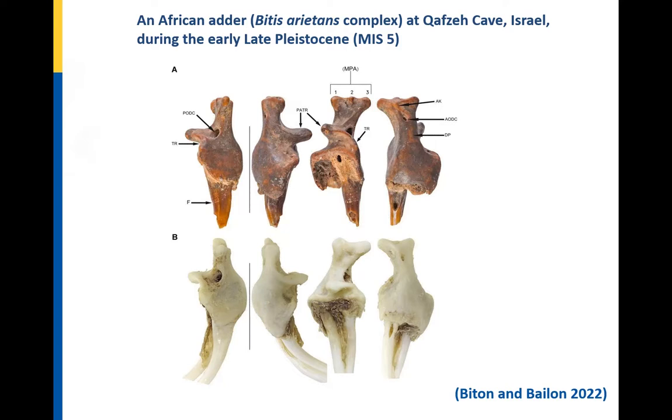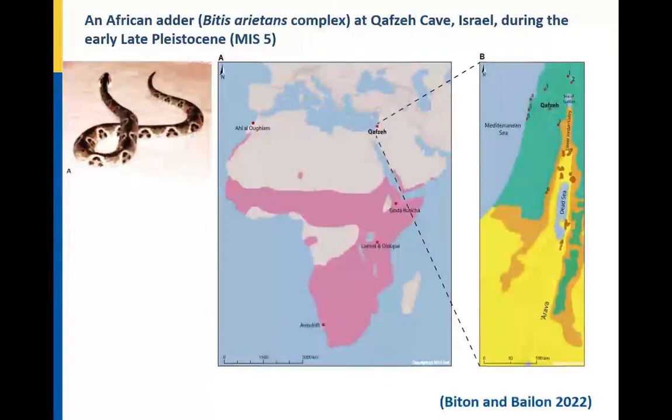And in this study, suddenly something appeared that was not known before. This is the African adder. You can see here parts of its maxilla, and with a recent one. Nowadays, it is distributed in sub-Saharan Africa and in Southern Saudi Arabia. It's a snake of the size of 2 meters. You don't want to have it near you, but it's used nowadays as poison.